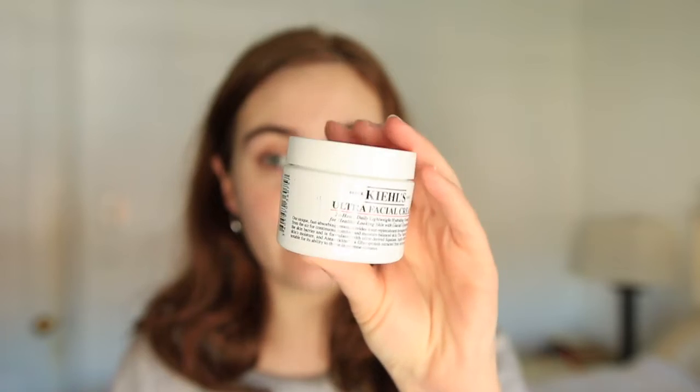Now, as I mentioned before, my skin is a little bit sensitive, a little bit stressed out right now. So this duo has been really key in making sure that my skin barrier function is in tip-top shape, especially when my skin is feeling a little bit compromised as a whole. The first product I wanted to talk about, and probably a product that you guys are familiar with, is the Kiehl's Ultra Facial Cream.